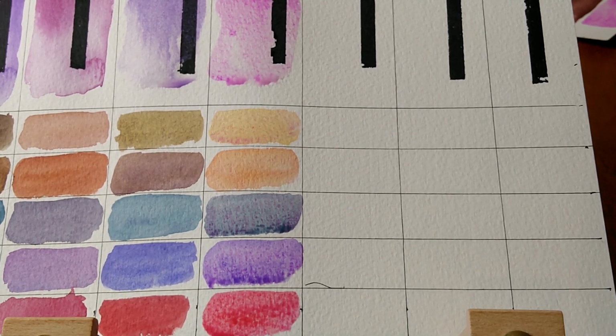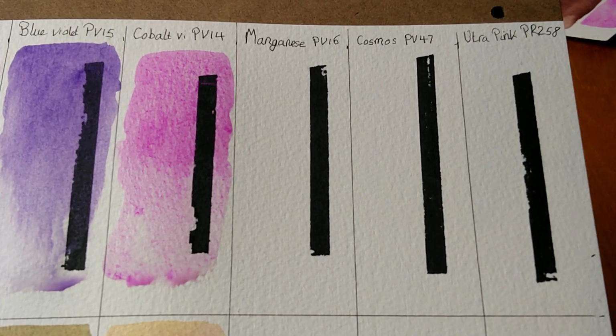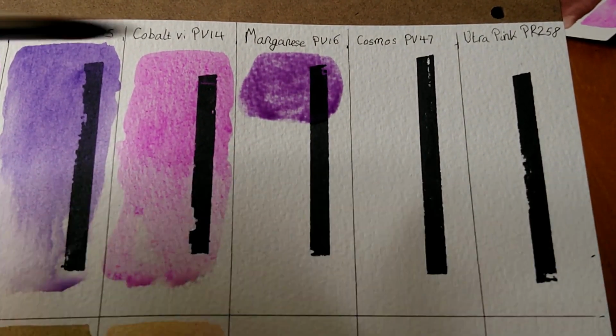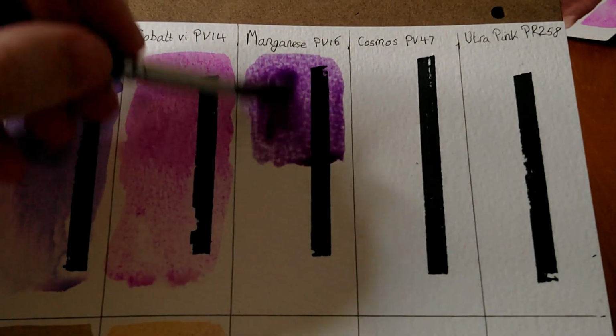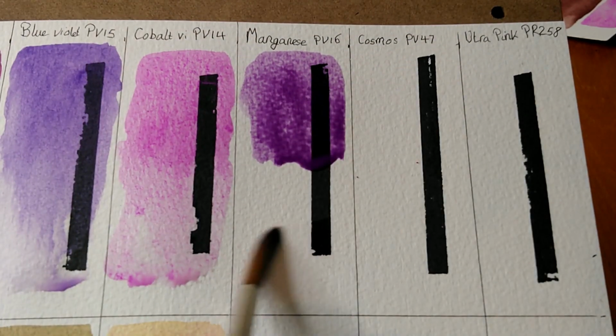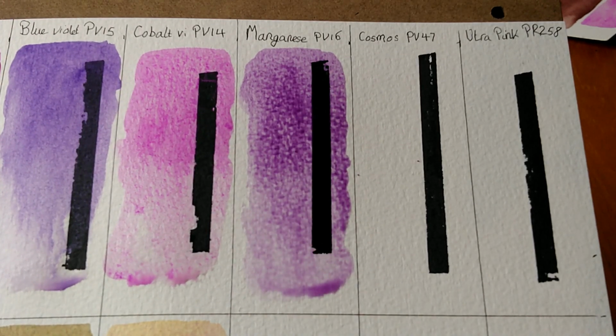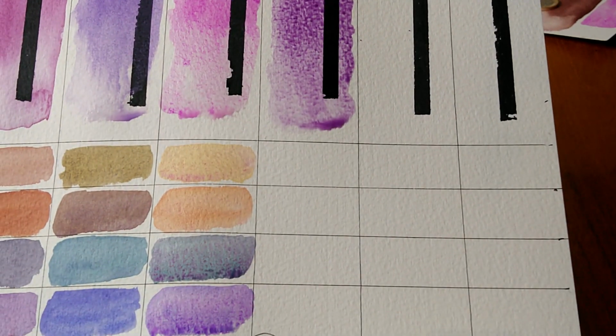The next one that I'm trying out is Manganese Violet, and this is a handmade one by myself. This is PV16. It's a granulating colour, it's light fast, and it's also pretty consistent across all commercial sources really. It's another sort of warmer plum coloured violet.